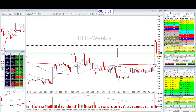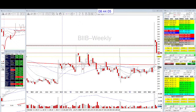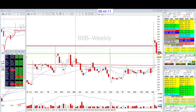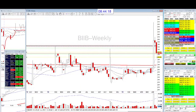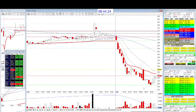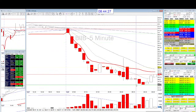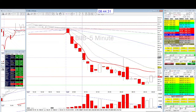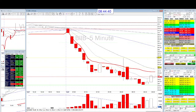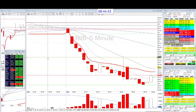In terms of resistance, I see resistance around 360, but that is the only resistance we see. We can also mark this 350. 350 also could be an important support. So here we go. If you look at the five-minute intraday chart, this is what we have on the intraday level. We see some kind of resistance on the 355 as well. So let's mark this as well. So this is going to be a range between 355 and 340, and we'll see from there how it goes.